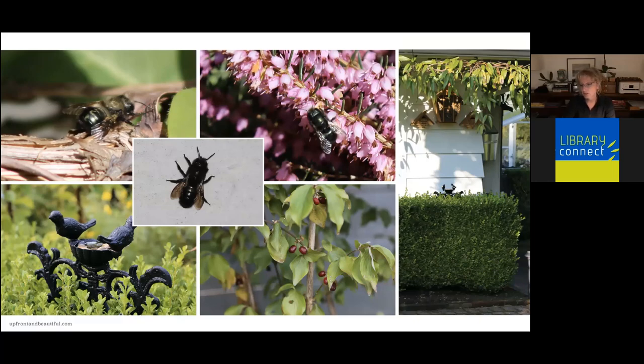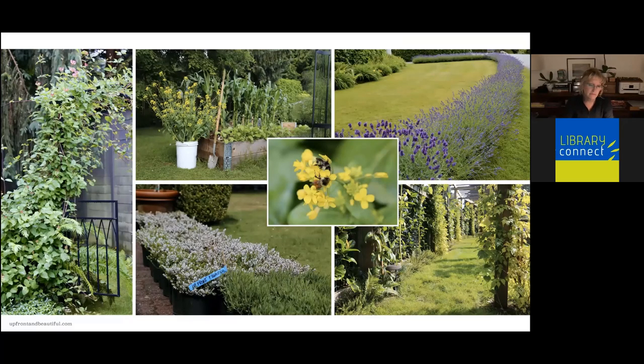They need access to dirt to seal the eggs in those little tubes that you saw earlier. And they need early blooming food source. So heather, the Cornelian cherries bloom in February. It's a native plant that not that many people know about. And then the rest of the native bees and non-native bees love the lavender.